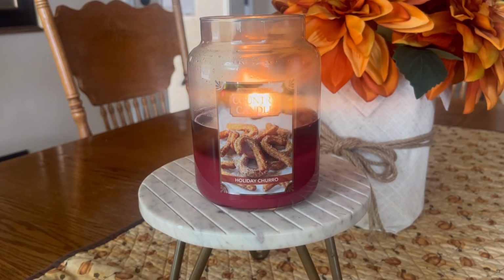We're going to be talking about Country Candle Holiday Churro. This is a limited edition fragrance that was launched, I want to say maybe about 3 weeks ago now, over at Kringle Candle. And there was a couple of them. I only purchased this candle, Holiday Churro, as well as the Kringle Express. Those were the only two candles that I decided to purchase from the launch. And I did showcase those over the weekend in my late October candle chat.